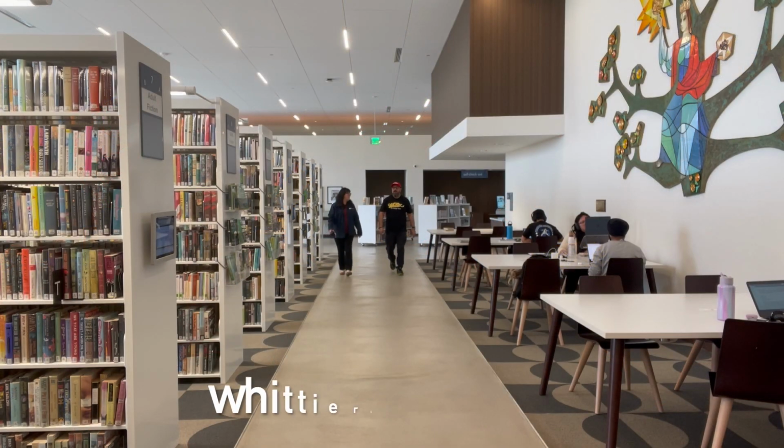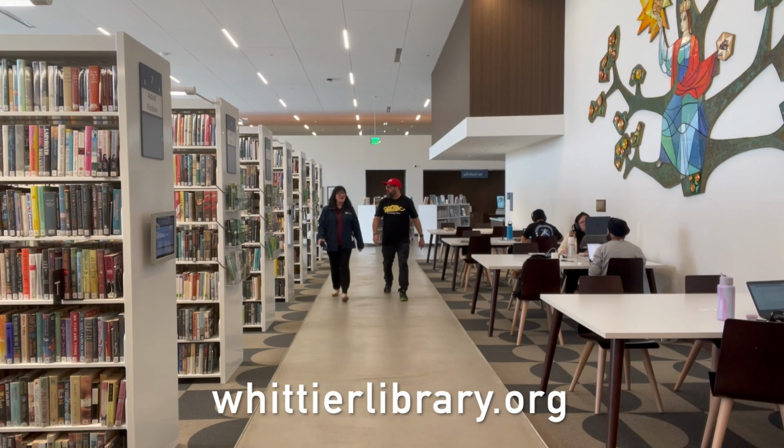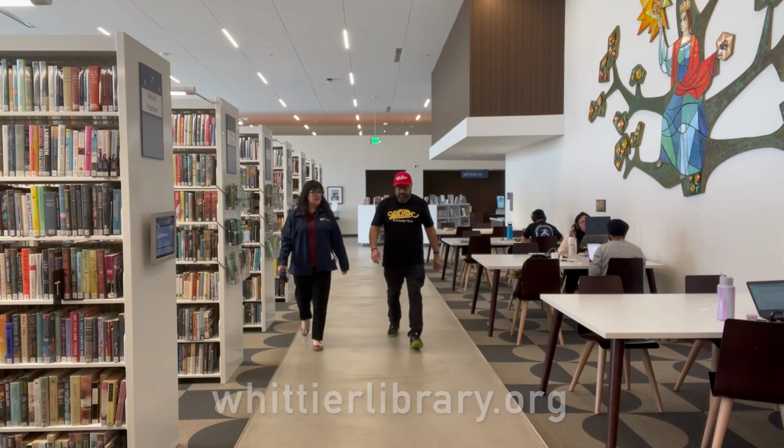They're having a conversation, Gustavo Arellano and Natalia Molina. They're going to be talking about being Latinx and being a Dodger fan and how sometimes it's complicated. So that's going to be really cool. Awesome. I'll give you the date. So many great things happening here at the Whittier Public Library. Make sure to go to whittierlibrary.org.